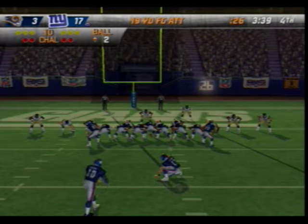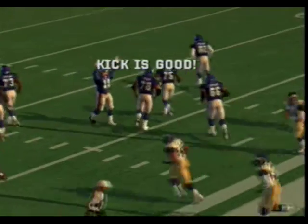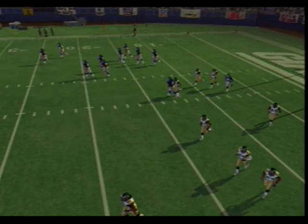And getting into position to add at least 3 points. Not much more than an extra point here. The attempt is good. Following the field goal, the score is 20-3, Giants.